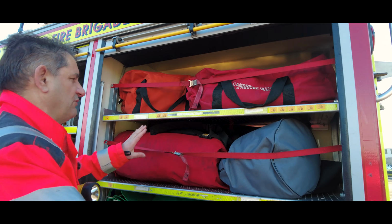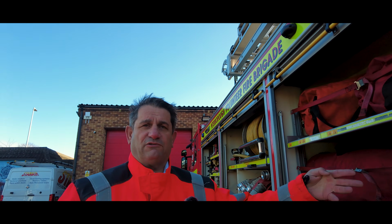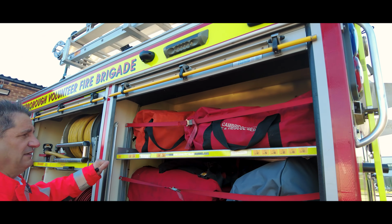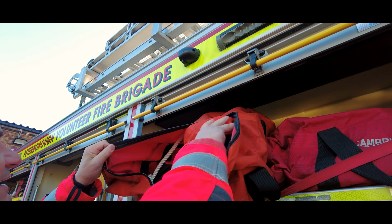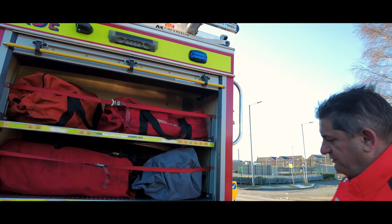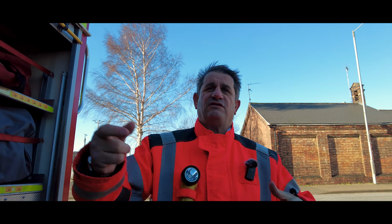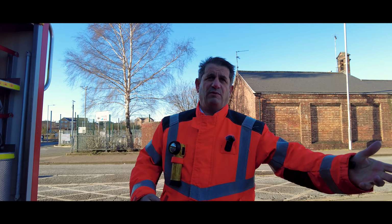We've got some bariatric equipment here, which we use for helping us extricate large people from buildings, etc. A MIB stretcher, large stretcher, life jackets, or crew savers, as we call them in the fire service. Some throwing lines. We've got an inflatable hose there as well. What's that used for? It's like a length of 70mm hose that is sealed at both ends, and we can inflate it, stick it in the water to help people in water.